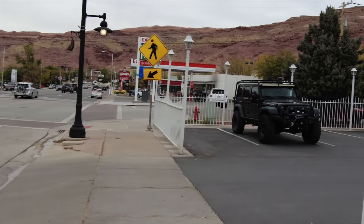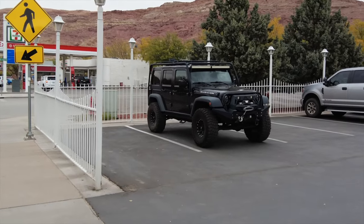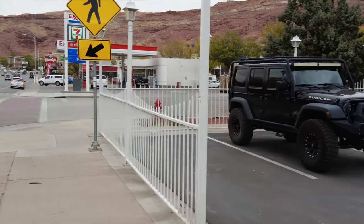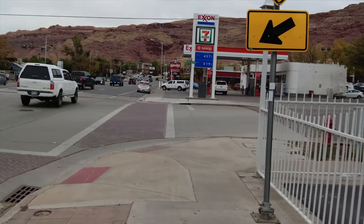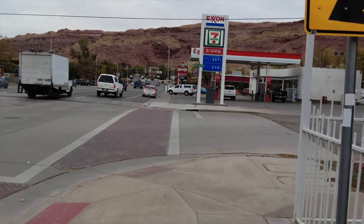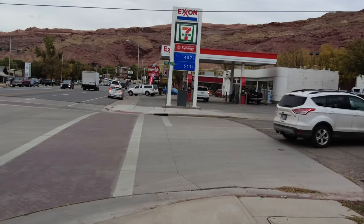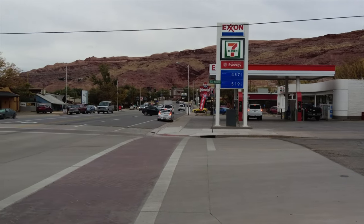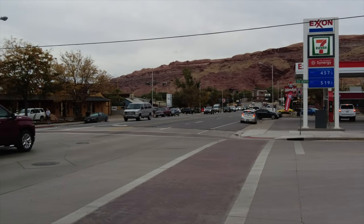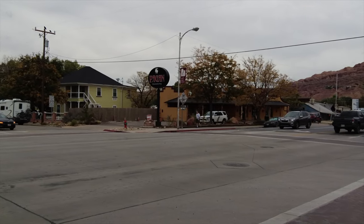That's a really nice Jeep right there. Black Rubicon. I think this is probably a good place to flip around. There's a Wendy's down there. There's a place called Adrift Adventures. I think they do raft tours. Pagan Mountaineering. Not sure what they do. They probably have gear there for climbing, maybe.